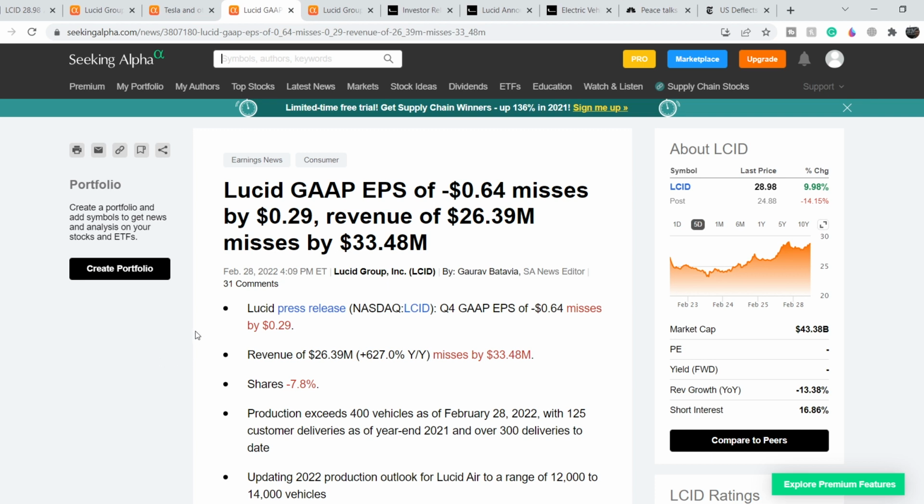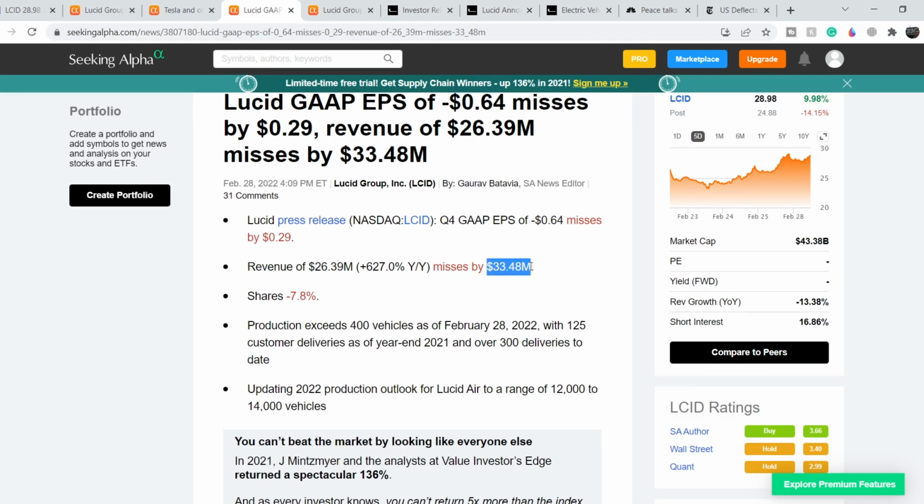So let's continue with another article, and this is the results of their earnings report. Lucid Q4 GAAP earnings per share of negative 64 cents, misses by 29 cents, and revenue of $26.39 million, a 627% increase year over year, misses by $33.48 million. As you can see, the increase is really impressive, but their previous data wasn't so informative because they didn't sell any vehicles, and that's why you cannot rely on this year-over-year increase. The main data is right here. They missed by $33.48 million, and technically they missed by more than half of their expectations. And that's why shares dropped about 7.8%.